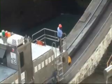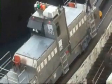Into the locks. They're gigantic. Do you realize we could put 3 Titanics inside the 3 locks at the same time? Or we could take 2 Eiffel Towers and put them in one lock. Or 4 space shuttles and put them in one lock. Or 500 of those big yellow school buses in one lock. And everything is so natural.